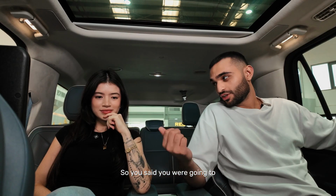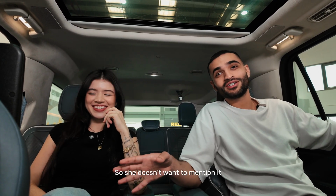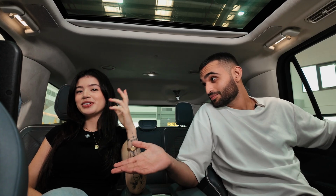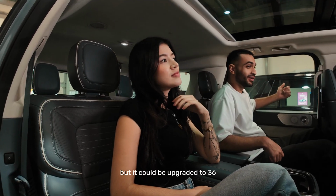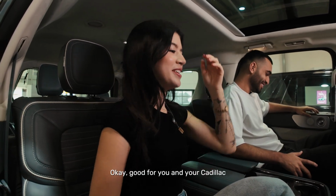So you said you were gonna mention the speakers, right? Are you gonna mention it or not? She didn't want to mention it, but in the Cadillac, we have 36 speakers. That's the highest option that you could get. Here you have 14, but you can upgrade it to 28. We have 19 in that one, but it could be upgraded to 36. How about that? Okay, good for you and your Cadillac.